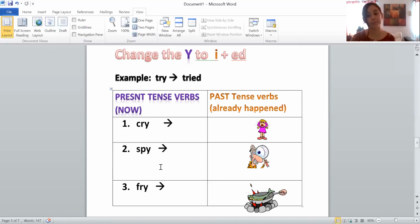Fried. I fried some chicken yesterday for dinner. Fried. So this word should be past tense, meaning you change the Y to I and you add ED. Fried. And number 3 is also up here. You just have to change it.